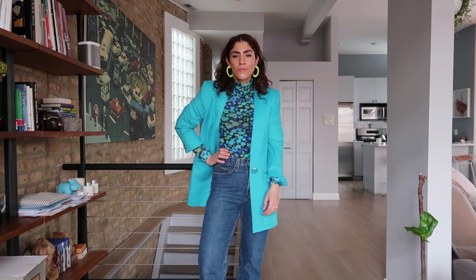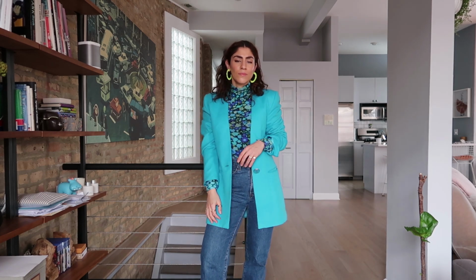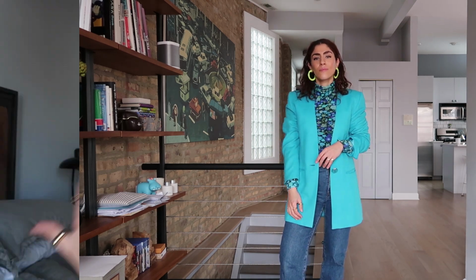A trick around this is to add a layering piece on top. Here you can see that I've added on a blazer. Basically what this does is it kind of downplays the effect so that your boobs aren't out there first thing that somebody sees. Rather, it shifts the focus to the pattern of the second skin top and the outfit itself.